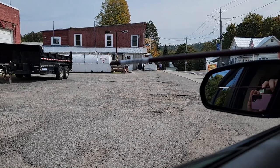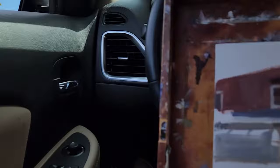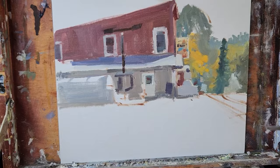That is the brightest part of the painting, so I'm going to use almost pure white, pop in some of those. Or I might just even leave it, the white. Oh, that's a good idea, I'll do that.